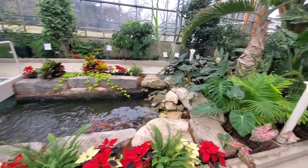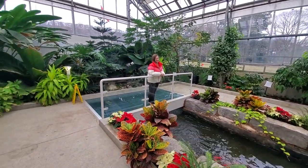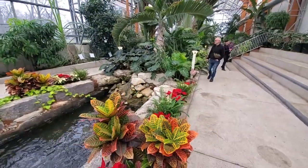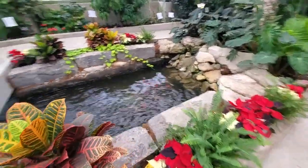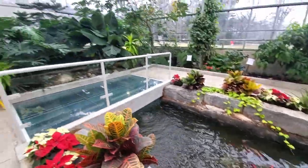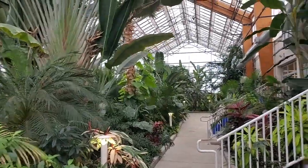And they also have 2 little ponds. One has fishies, and over here a little bridge, very adorable. And the other side also has fishies, and before it used to have turtles, so I don't think there were turtles this time, but very cool. And the other side also has a bit of a waterfall. Amazing greenhouse. You have to go here if you're ever in Hamilton.